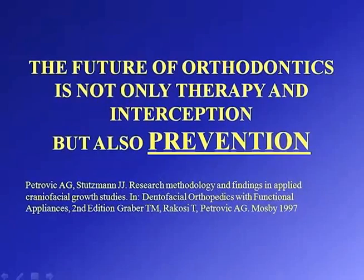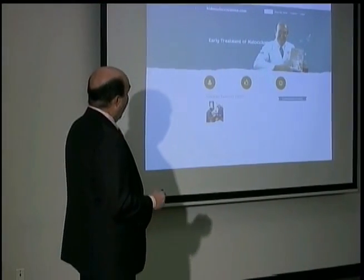So this is something that Professor Petrovic said many years ago. The future of orthodontics is not only therapy and interception, it's prevention. And that's the way that I look at my patient, not only treating the problem that I am seeing today, but preventing the problem that could happen tomorrow. That's my philosophy.